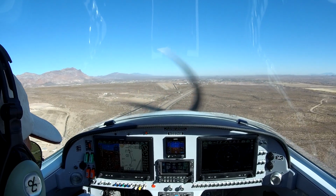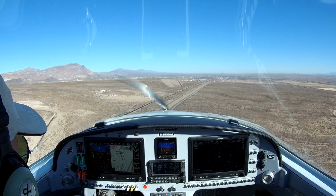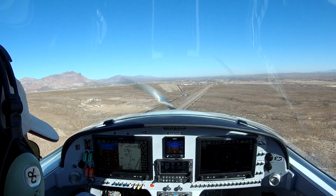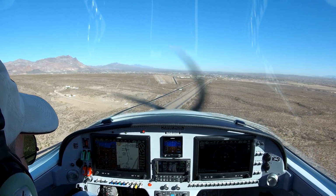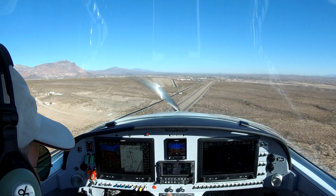We're on the glide path on the, I call it localizer. It's not really a localizer, it's a GPS course, but easy enough. All right, there we go. Autopilot off. Slow it down a bit. And actually get lined up for the runway.